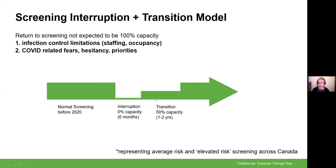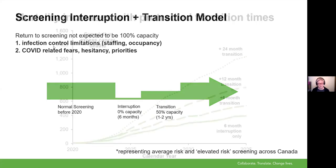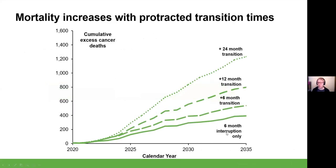And so what we did is we did a second model where we had a transition period that could be anywhere from 6 months up to 2 years, where the reduced capacity is running at, say, 50% capacity. And that tries to mimic these two concerns. When we do that, if we take a look at an example for the 6-month interruption, where everybody returns back to screening right away after that interval, and we have this transition period of 6, 12, and 24 months, you can see essentially it's just like if they had been closed down or paused for a longer period of time, and you see the excess number of deaths at each of those stages. It's not quite linear, but more or less the longer the transition period, the more cumulative deaths would occur.